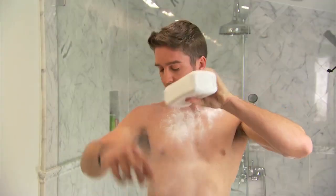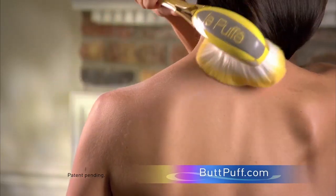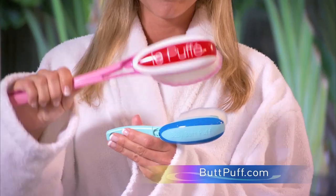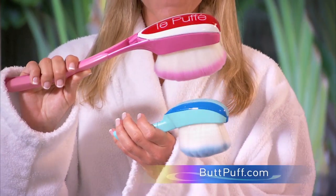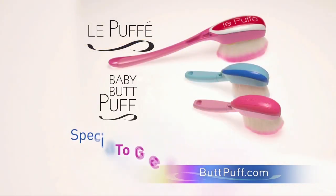So why have powder flying from your head to your feet when you can use Le Pouffet and keep it nice and neat? If you want to say goodbye to powder's mess and fuss, getting Le Pouffet and Baby Butt Puff are a must.